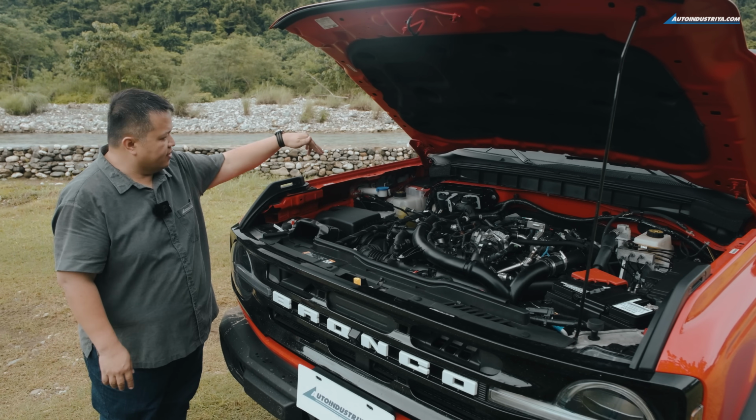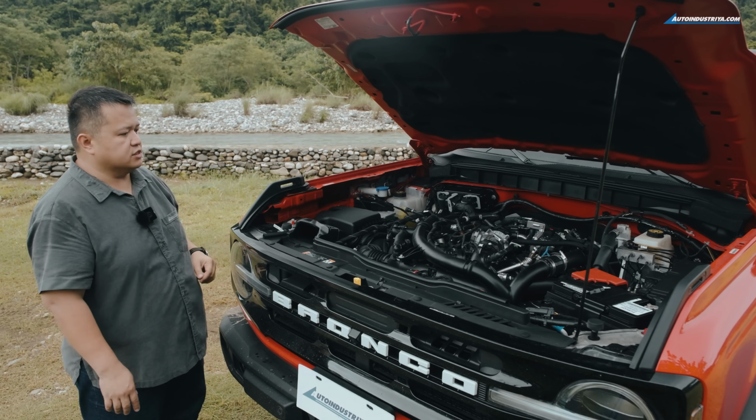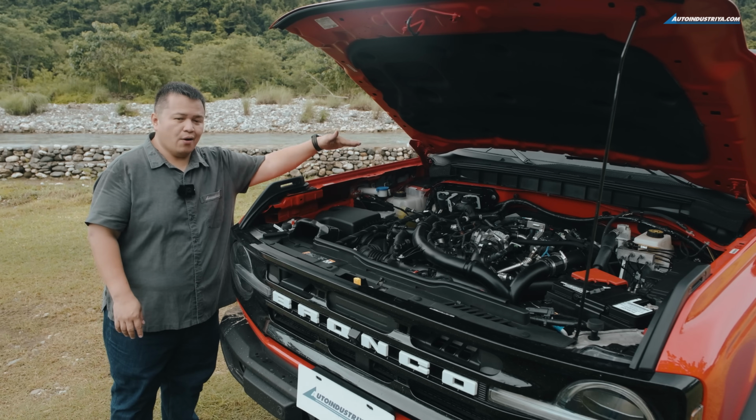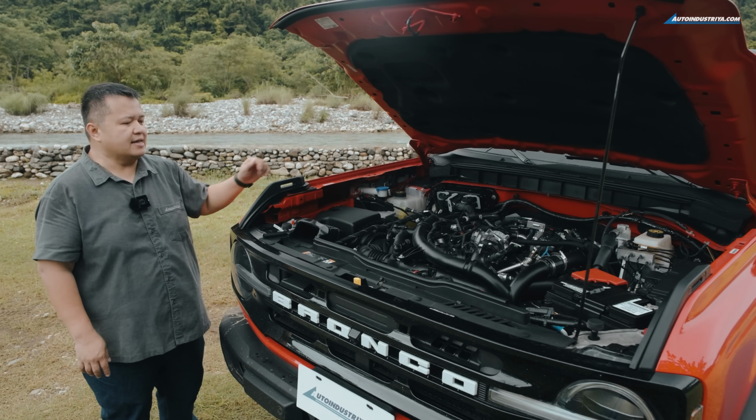Also, there's a lot of insulation with the hood when it comes to the heat, which is going to be useful. The air filter is located high. Yeah, I can see the computer box right over there. See how it's positioned right there on the firewall? We don't normally see that, which is kind of a neat touch.